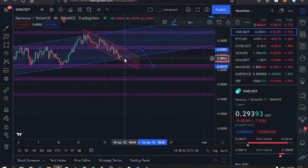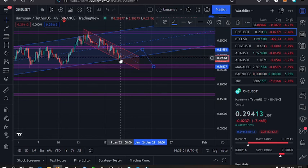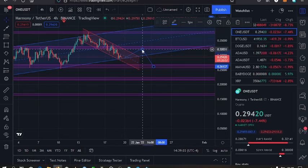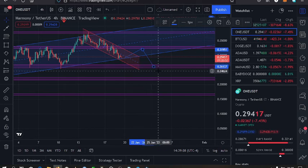the price will have formed a head and shoulders structure, which I showed you on the daily time frame. So I expect the price to continue going down to around the 0.26 mark.